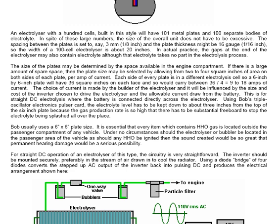For straight DC operation of an electrolyzer of this type, the circuitry is very straightforward. The inverter should be mounted securely, preferably in the stream of air drawn in to cool the radiator. Using a diode bridge of four diodes converts the stepped-up AC output of the inverter back into pulsing DC and produces the electrical arrangement shown in this diagram.